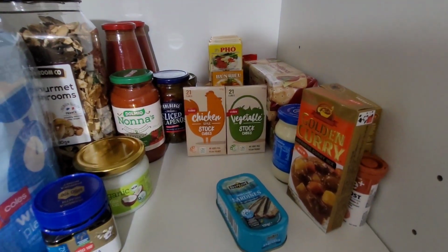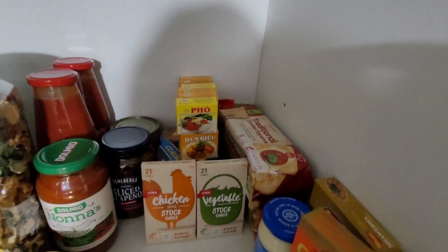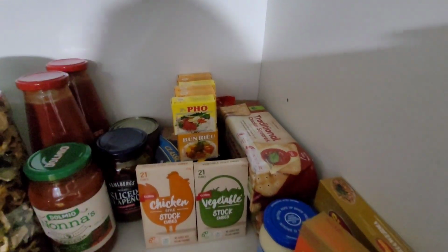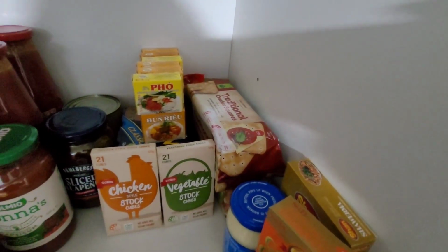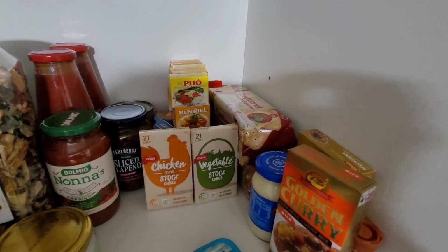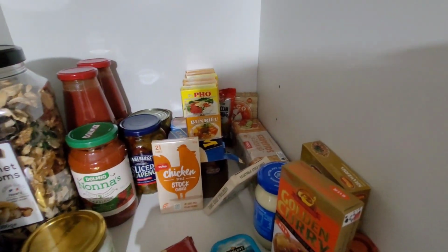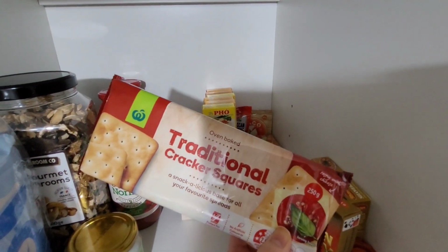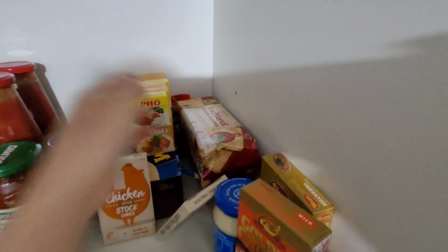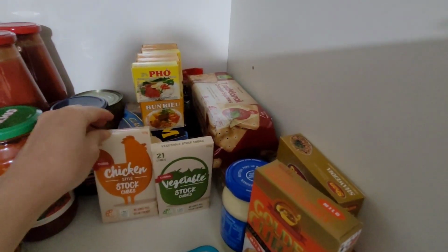This is the current status of my seasoning shelf. So at the back, I've still got my 2 traditional cracker squares. I think these are just really nice and simple to have if you're wanting a quick lunch with some cheese and tomato, or if you're not feeling too well and you want to eat something plain. These cracker squares are great for that. I'm trying to avoid touching the packet too much because the crunching of the packets may be a little bit annoying for some. So yep, they're 95 cents or $1 or something like that. They're relatively cheap.